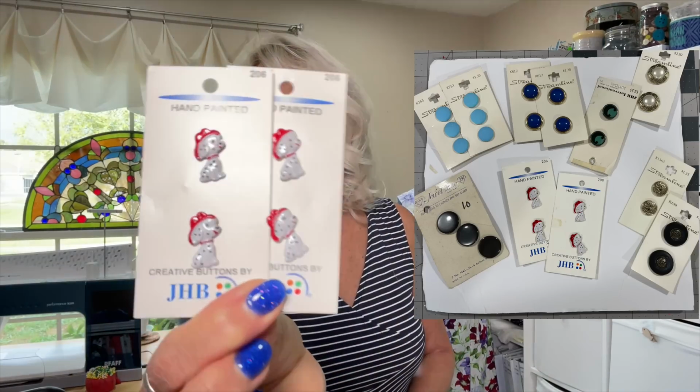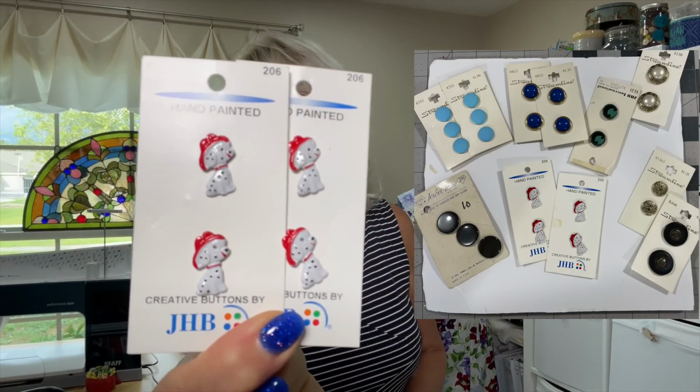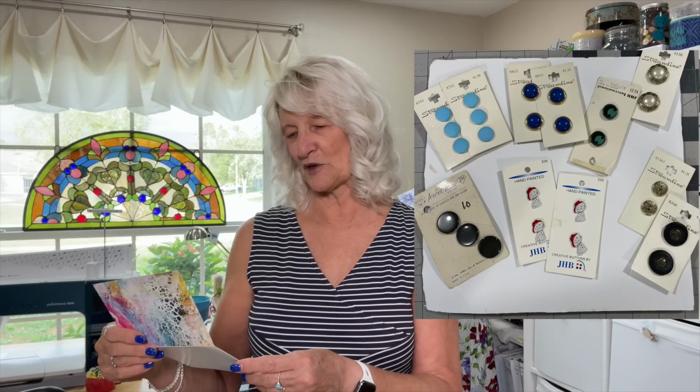I have some little fireman Dalmatians. And she said, some are for you, some are for your grandson. Hope you like them. Thank you so much, Monty. You know, it's one thing to love the gift, but it's another thing to just love the fact that your sweet friend thought of you and wanted to bless you with something. I think I appreciate that even more. I love the buttons, but I love you more, Monty. Monty from Monty Sews.